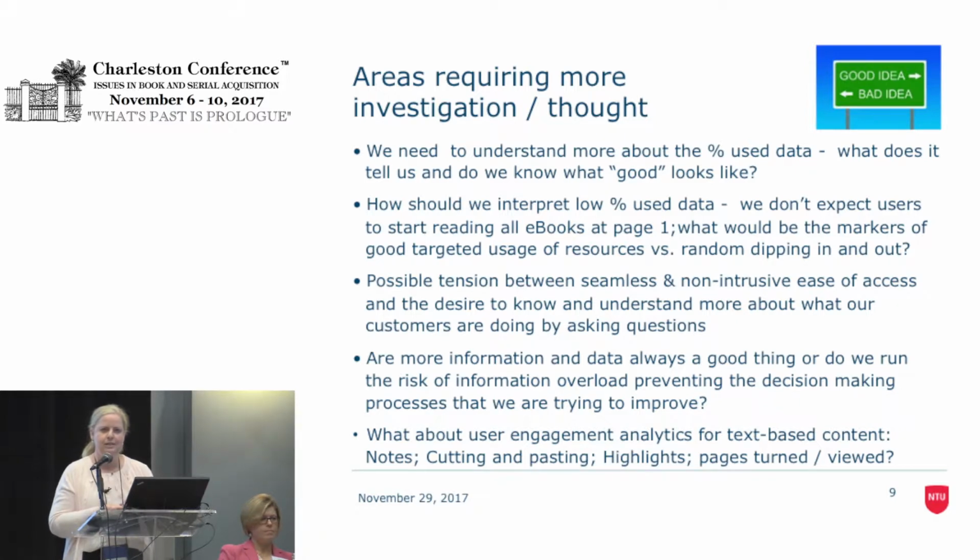I think we're struggling a bit as well with this low percentage use. We wouldn't expect a student to start reading an ebook at page 1 and carry on to page 328. So is there something around the type of usage that would suggest really engaged usage rather than just flitting randomly across the content?